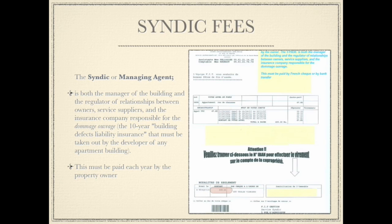This document is an example of the syndic fees, which are the co-property charges, which must be paid by the French leaseback purchaser once per annum.